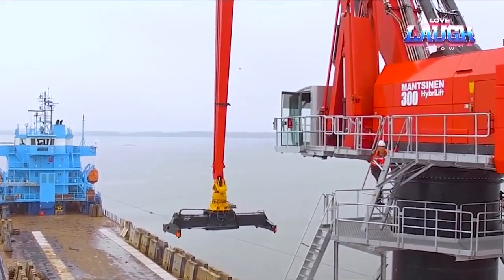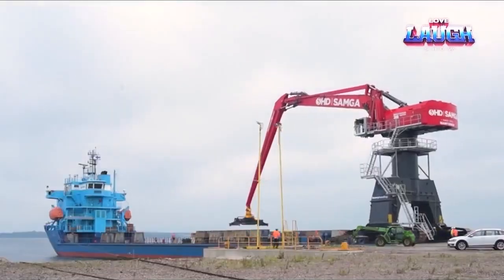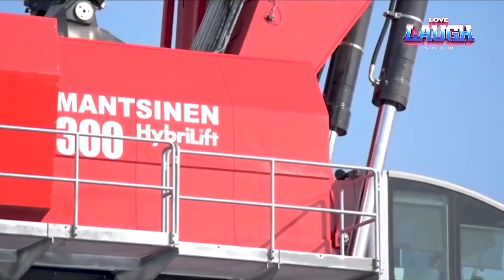An interesting feature is Mansonen's signature hyperlift system. This clever technology captures energy during lifting operations and reuses it during lowering, making the crane more fuel efficient.